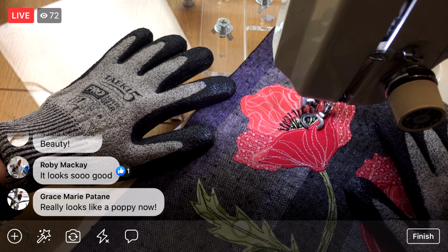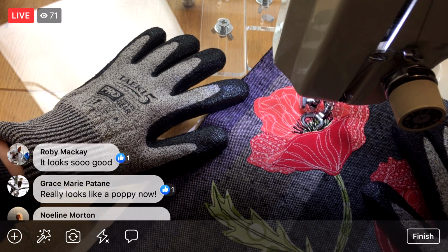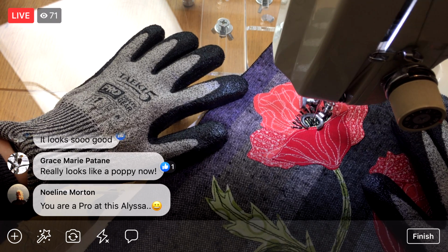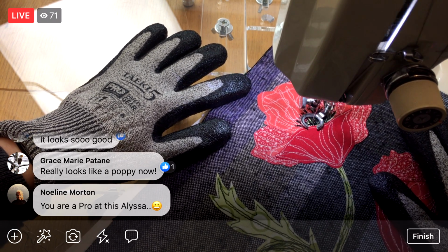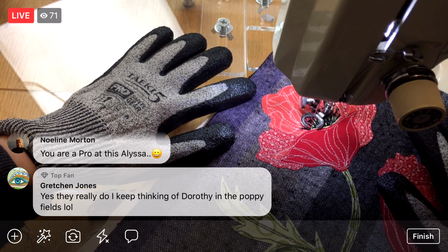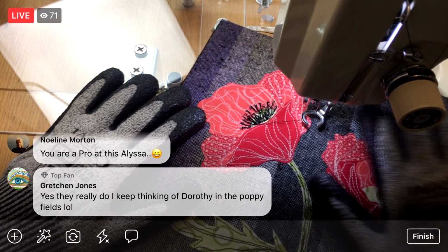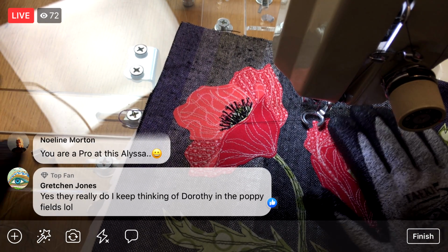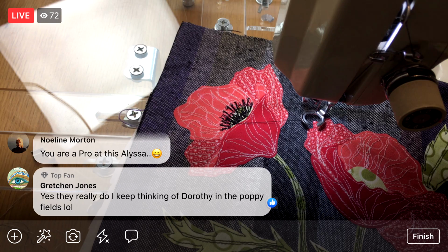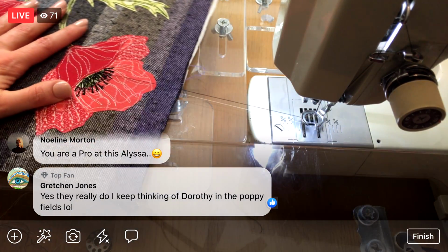How about that? I did put this little line at the bottom. I don't know if that was a great idea. I'm going to just fill it in a little bit more. Put a little ball right there. Kind of a little bit of a mess, but I kind of like it. I think I'm going to just leave it. Let's do the other side.